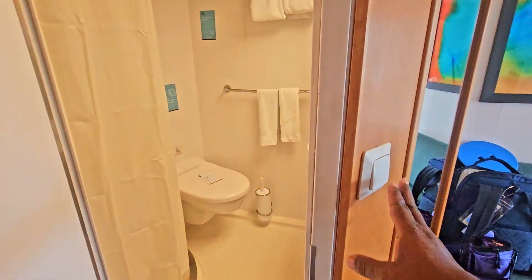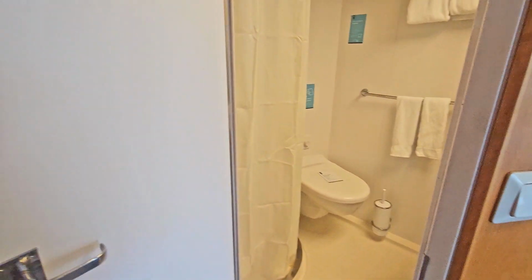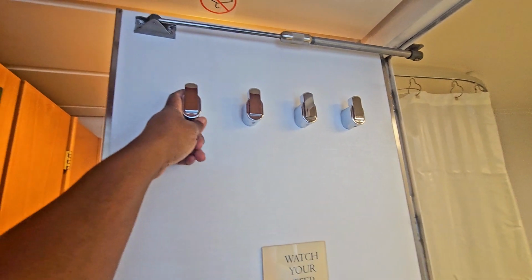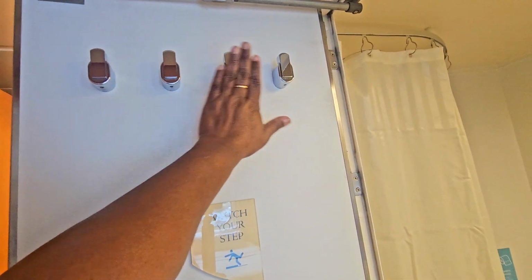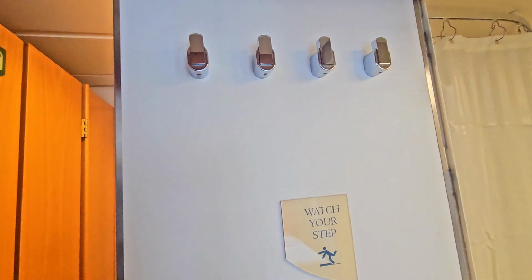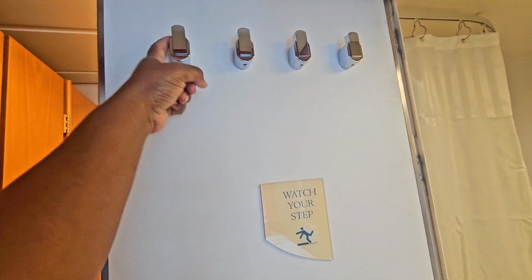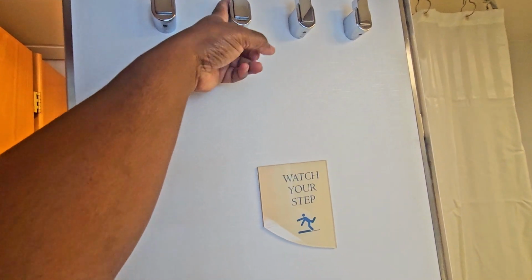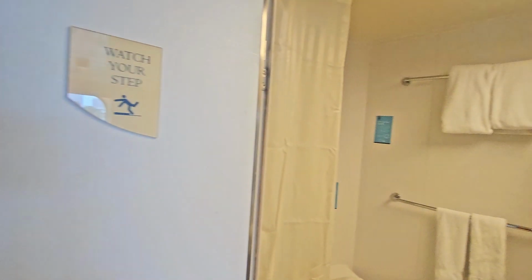And I like on this cabin, unlike my last one, the light switch is on the right side of the door. They also have the newer type hooks here, and they're a little bit more spaced out than my last cabin, so that's pretty good. And I like that they give you 4, so even though it's 2 people in the cabin, you can have one for your clothes, nightgown, whatever, bathing suit, and then one for your towel, and then 2 for each person. So that's pretty good. All right, let's take a look at the shower.